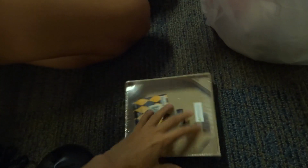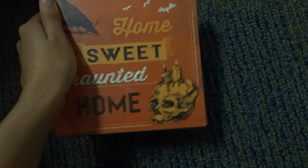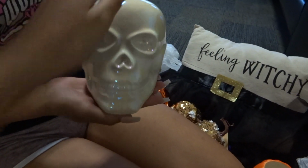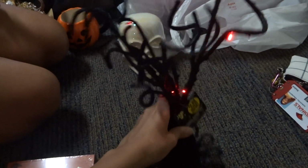Spooky, and then we got this, which is Home Sweet Haunted Home. Also, sorry my light sucks, but you know, the dorm light sucks. And then this was $2.99. It's pretty though. This thing was $2.99, but it's like a tree and it lights up. Yay, that's it. That's all it does.